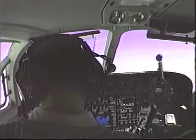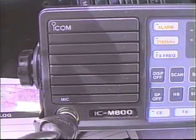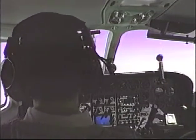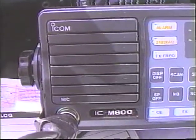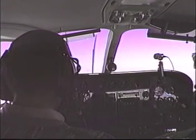2-4, Charlie Papa is crossing 60 40 north, 55 west at 1556. We're estimating 62 north, 53 50 west at 1625. Then the destination, Narsarsuaq, is next. We're at flight level 210. Charlie Papa, Gander, roger your position. Next call on this frequency. Gander, 2-4 Charlie Papa, you're just barely readable now on this frequency. 2-4 Charlie Papa, Gander, have it okay. Call me again at 62 North on 11336. 11336, thank you.